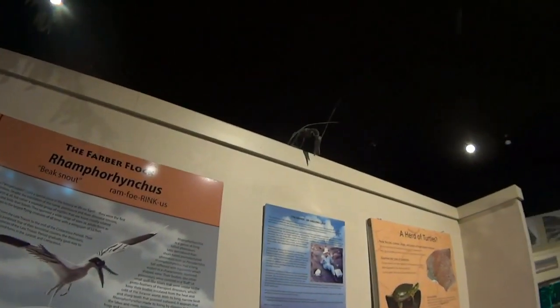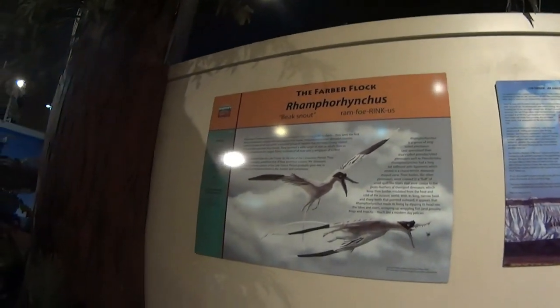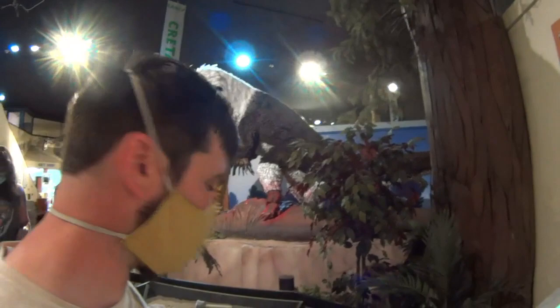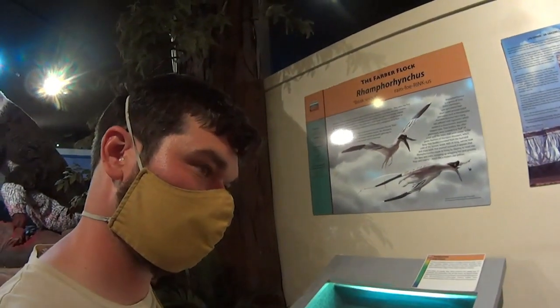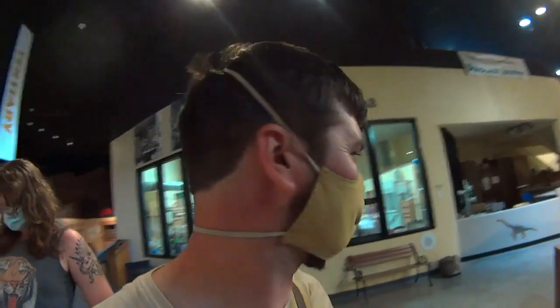I guess those are, yeah, those little guys up there. The Farber block. Do we have a Rhamphorhynchus block around here somewhere? I guess we don't. That's those little guys up there. Probably more Rob Gaston skeletal mounts. Cool stuff. Cool stuff. This is really neat.